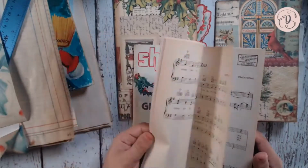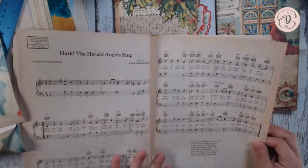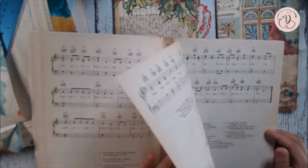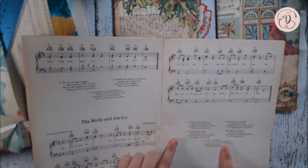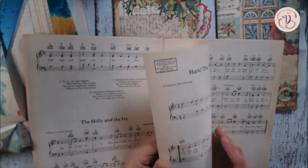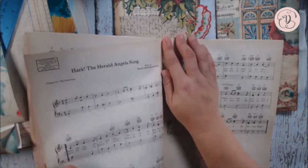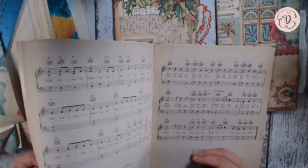Some of these aren't Christmas and some of them are, so it's sort of crazy. Let's see. Oh, come on. I'm going to use this Holly and Ivy. And these pages are magazine pages, so they're very, very fragile. So I'm actually going to glue two pieces together. So I'll take that because I want to do one on the front and one on the back. So we'll do that in a second.